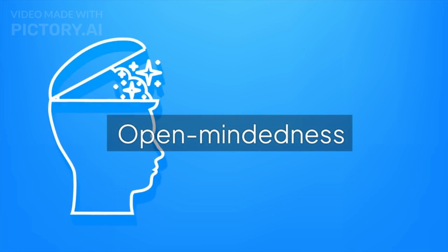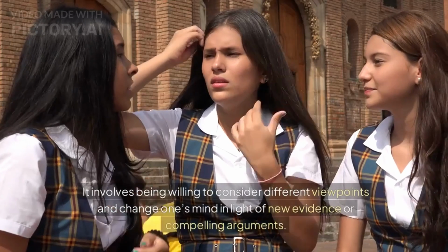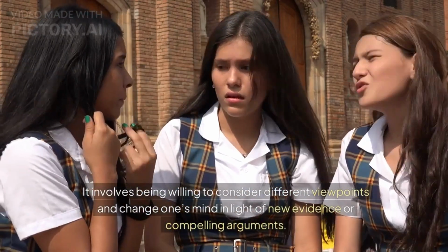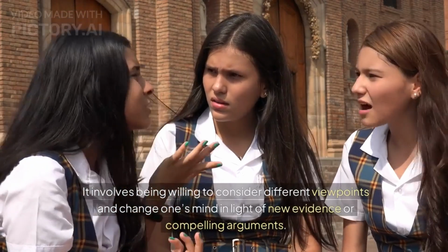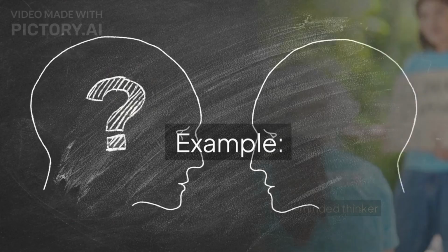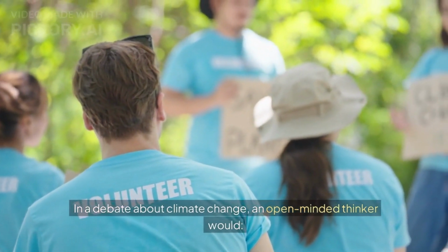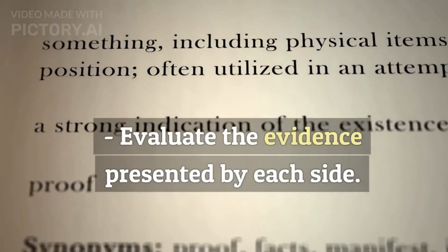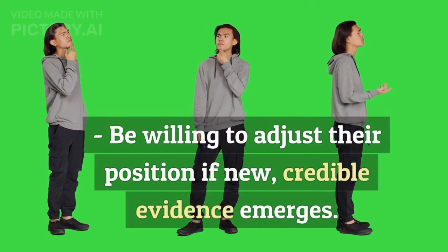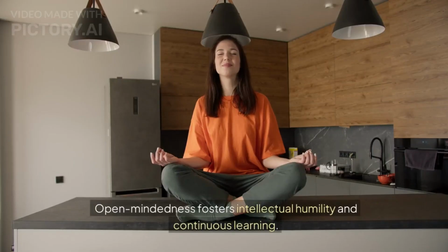Open-mindedness. Open-mindedness is crucial in philosophical thinking. It involves being willing to consider different viewpoints and change one's mind in light of new evidence or compelling arguments. Example. In a debate about climate change, an open-minded thinker would listen to all sides of the argument, evaluate the evidence presented by each side, and be willing to adjust their position if new, credible evidence emerges. Open-mindedness fosters intellectual humility and continuous learning.